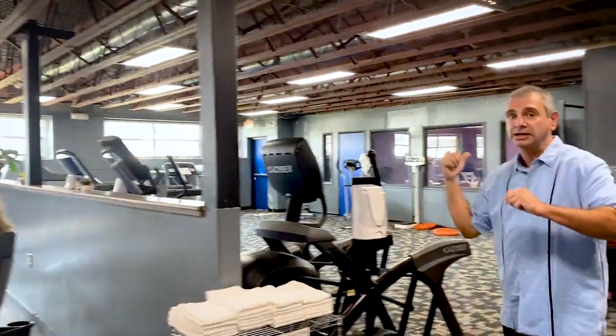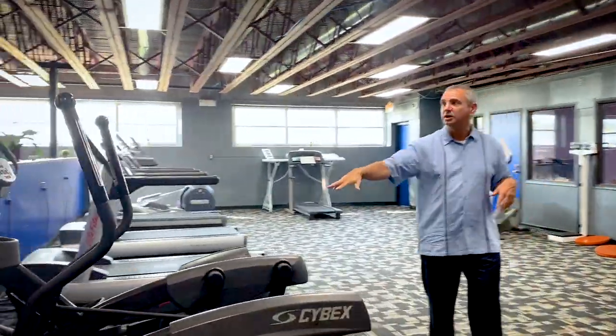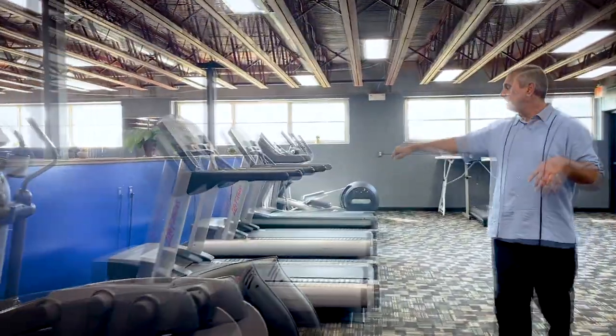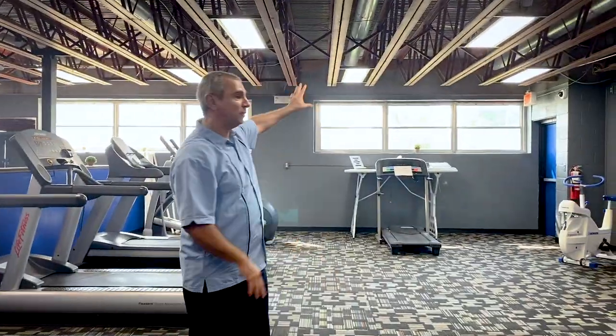This is actually two-sided. So we have the one side here, which is really built for exercise. We can also do a large classroom. But this side is largely focused on just the cardiovascular. So you see we have some Cybex trainers, as well as treadmills. There's some lab equipment over here, so students can actually come in and get some training. They can get some insights into physical fitness. And this is open for students and faculty staff to use.